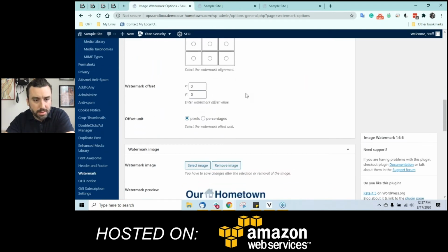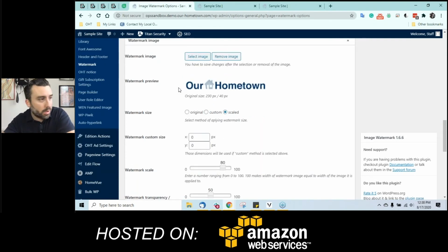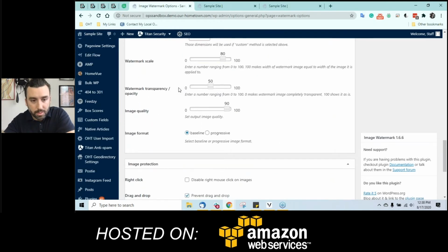Okay, no, that's good. Yeah, like I said, I came across the same thing. I was just changing the settings and expecting them to affect all the images on the site. That's not going to happen. You've got to take some action, either re-upload the image or do a bulk import or bulk upload.